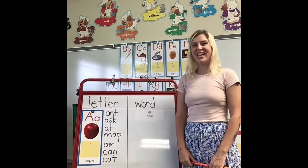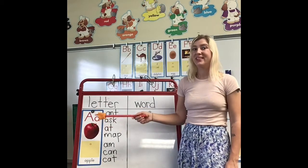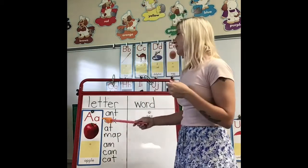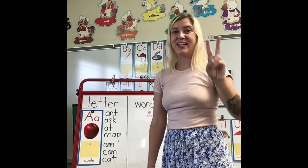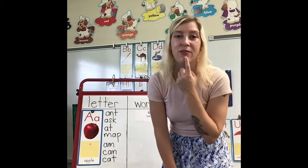It's time for Fast Phonics. This is the letter A. It makes the A sound like apple. The letter is A. The sound is A. Let's read it, sound it, write it, and use it. Read it with me. A. Sound it with me. A. Now let's write the letter A.